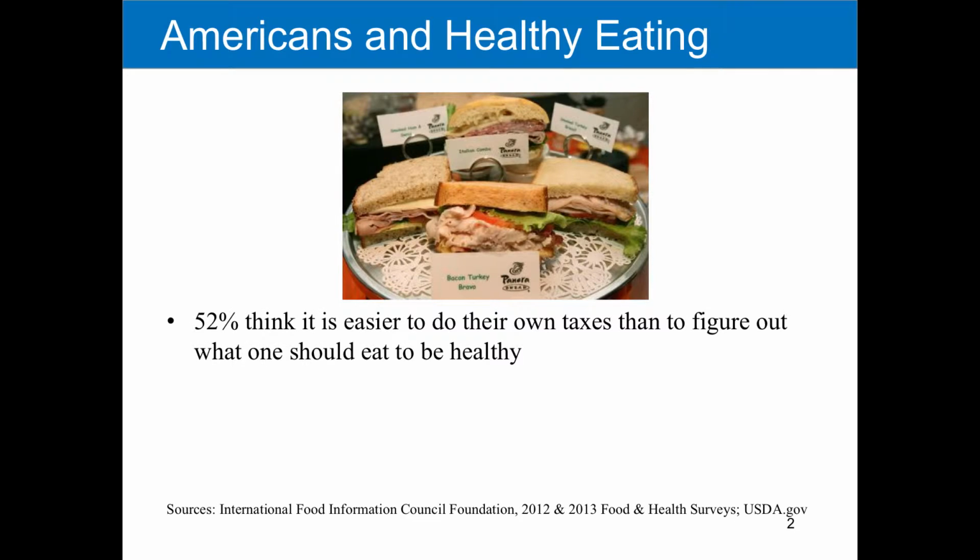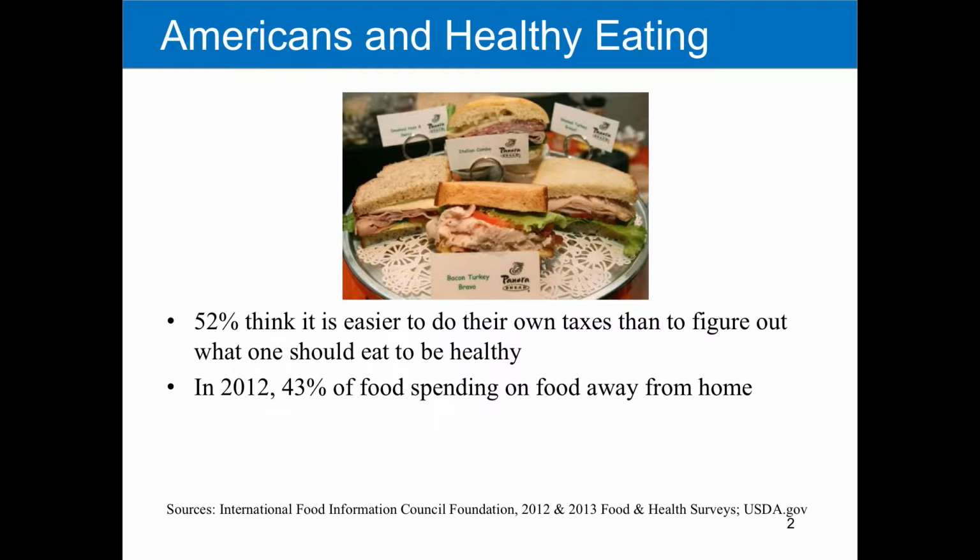And we find out through surveys and through other measures that Americans, and I imagine other people as well, find these kinds of decisions really difficult. There's a survey measure that says 52% of Americans say they think it's easier to do their own taxes than to figure out what they should eat to be healthy. And this is important because a lot of these decisions are being made every day. 43% of food spending happens away from the home.